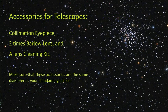Accessories: collimation eyepiece, to assist in the alignment of the optic mirrors and lenses, to ensure a clear and sharp view. 2x Barlow lens, to increase the magnification of the smaller brighter objects. And a lens cleaning kit. Make sure that these accessories are the same diameter as your standard eyepiece.